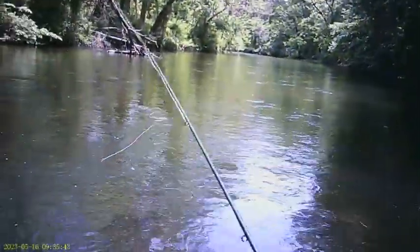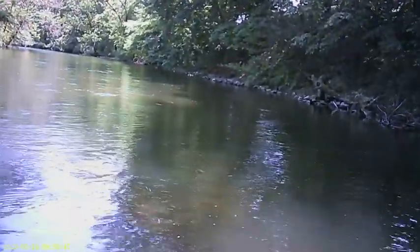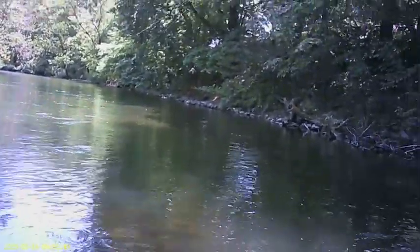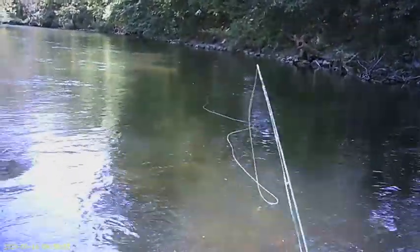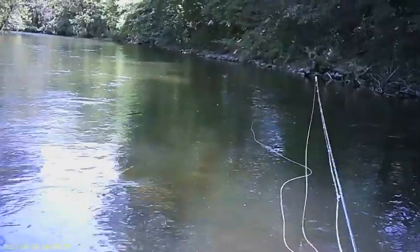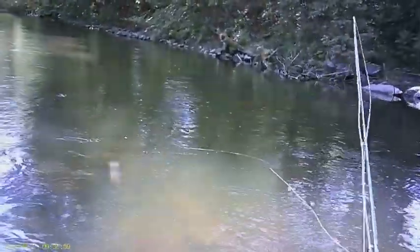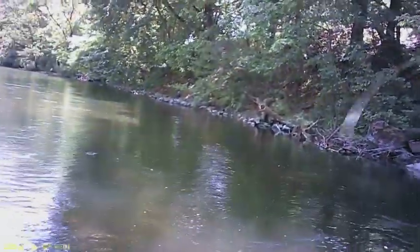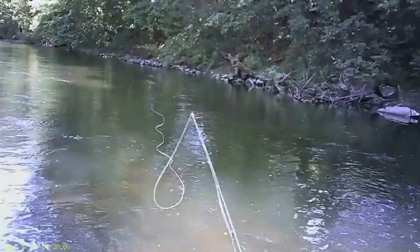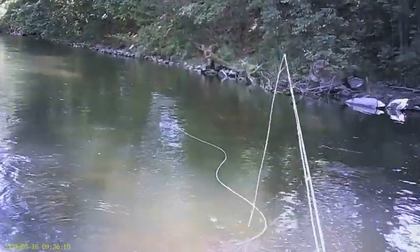Alright, so some midday fly fishing today. And there was a great caddis hatch last night. Nobody was out fishing. I'm just out trying to soak my sore leg in some ice cold water, hoping that I can alleviate some of my stiffness.